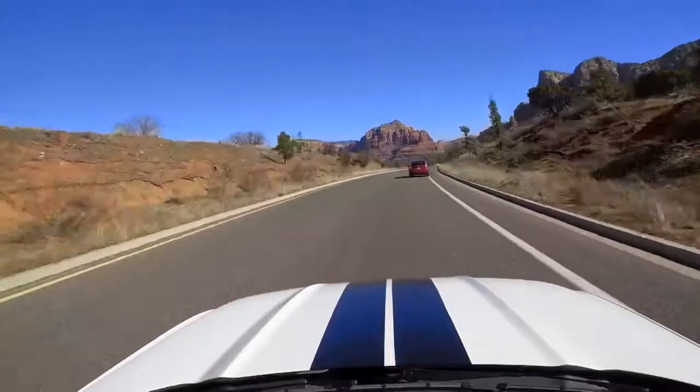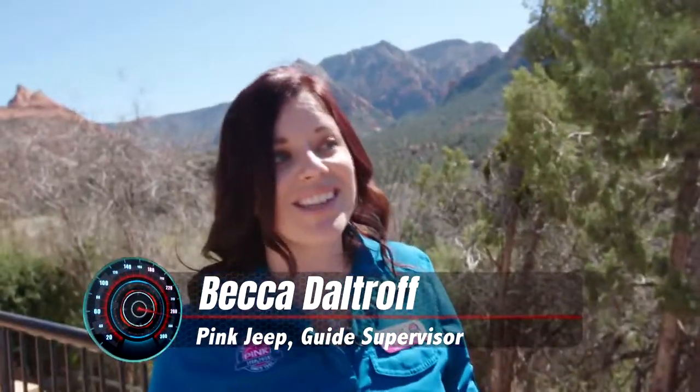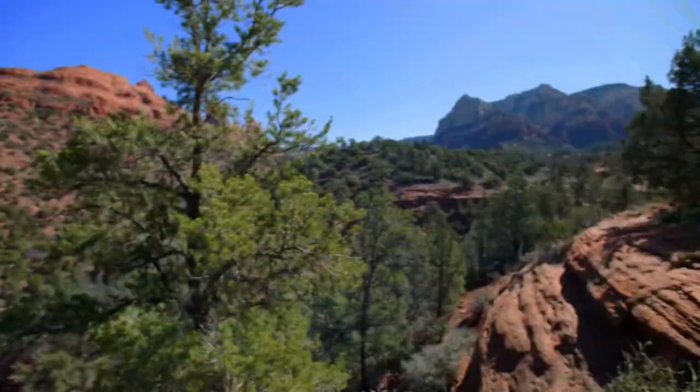So why are the rocks red? The rocks are red here in Sedona because of the iron deposits. And when iron is oxidized, you get rust. So when you're here in Sedona, you're looking at rusty rocks.